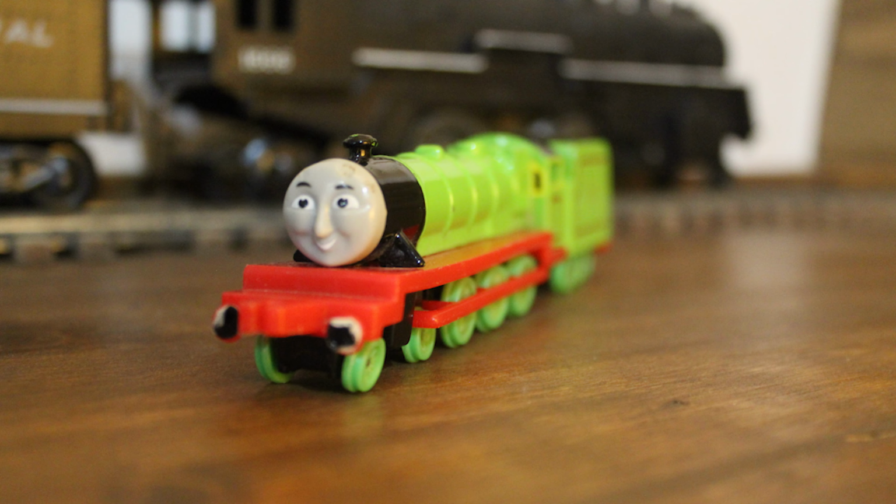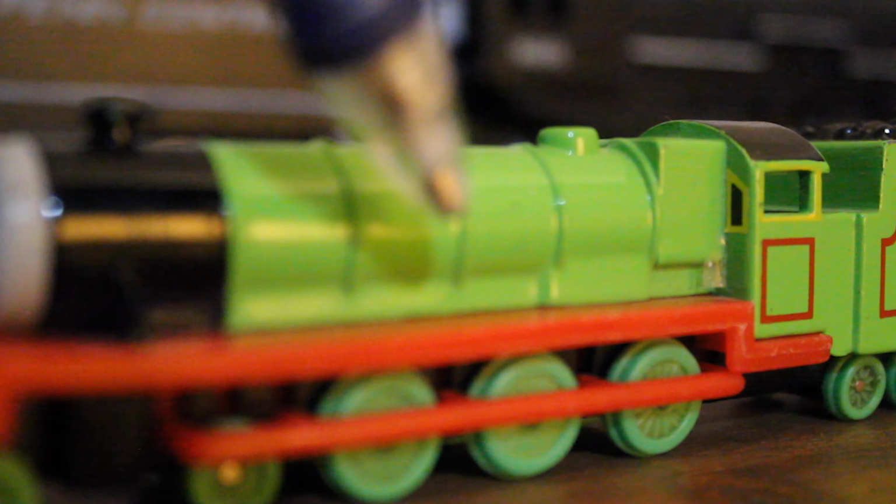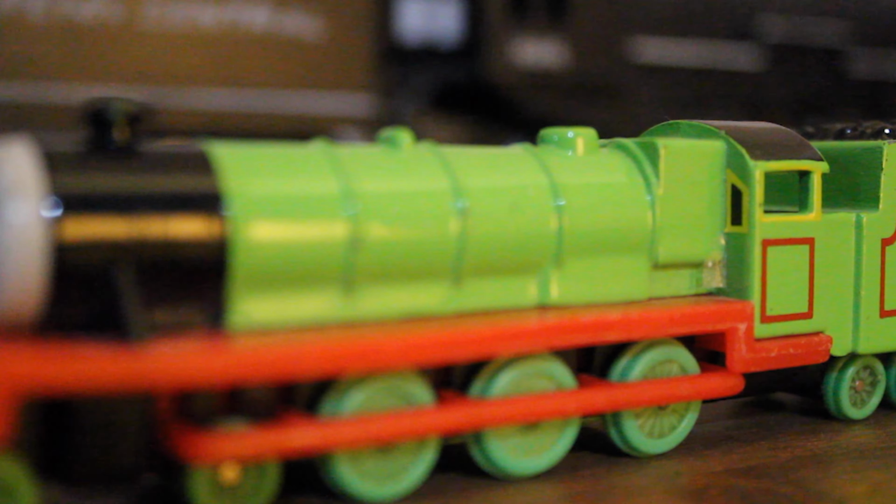You know one of my favorite things about the Ertl Henry? It's one of the few Henry models that doesn't have the wheel splasher, Season 1 style. I really wish they kept this look from Season 2 onwards.